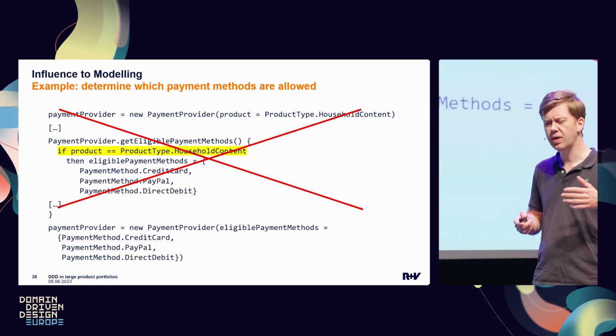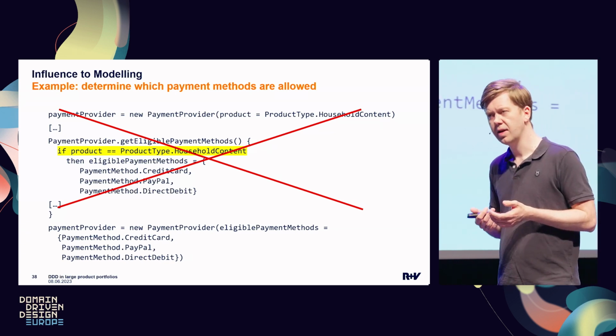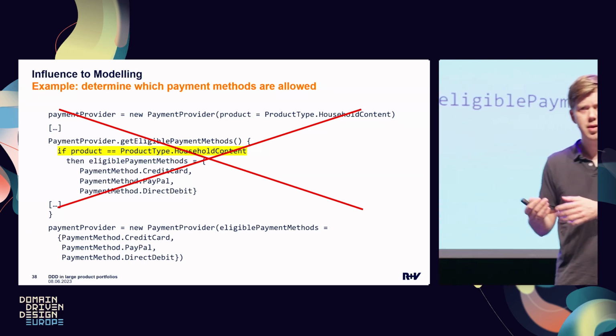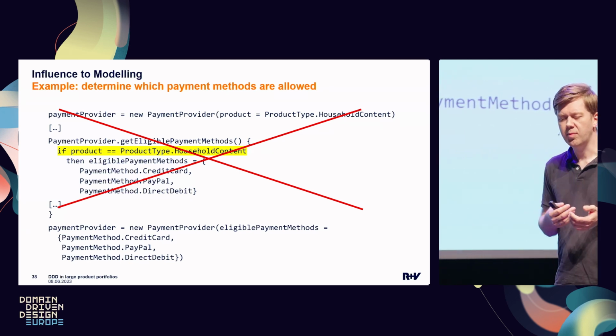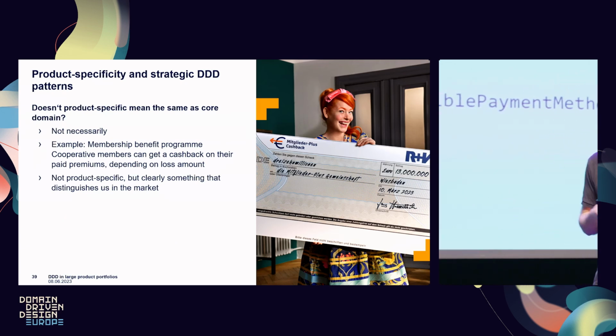But instead of modeling like this, with all the knowledge inside the payment provider, you have to shift the knowledge about the product to the product. So the product creates the payment provider, and it tells the payment provider which payment methods should be eligible.